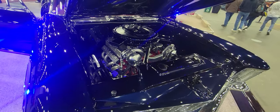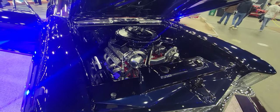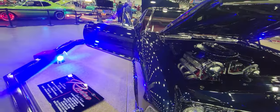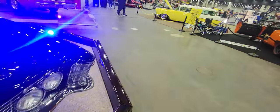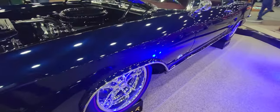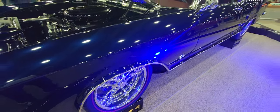The engine looks like it's been beautified. Couple of parts, but it might be the original engine, maybe not. It is a blue. They have blue lights shining on it, but the car is a really dark, rich blue. Really nice, really clean.